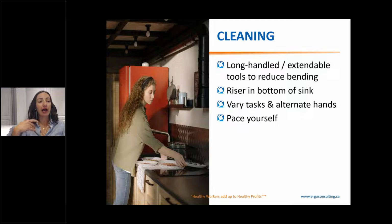If you're doing cleaning activities at home, we ergonomists in particular love a long-handled tool, like a dusting mop with an extendable handle, or extendable handles for shower cleaning and those kinds of things. Anything that's going to reduce how much reaching and how much bending you need to do. If you have children, they're short, they're closer to the ground. I like to task them with picking things up off the floor and those types of activities that are low to the ground, but that I don't necessarily want to do myself.